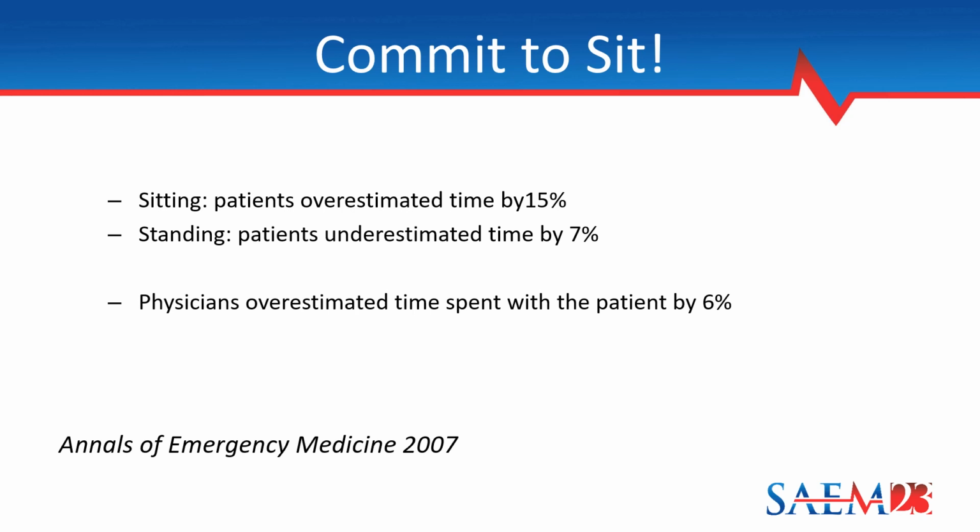One key driver for overall patient experience in the emergency department is the patient's perception of the amount of time their physician spent with them. In a 2007 study in the Annals of Emergency Medicine, patients overestimated the amount of time their physician spent with them by 15% when their EM physician sat during the patient encounter. Meanwhile, when the EM physician stood during the patient encounter, patients underestimated the amount of time their physician spent with them by 7%. Meanwhile, physicians overestimated the amount of time spent with the patient by 6% when they sat during the patient encounter.